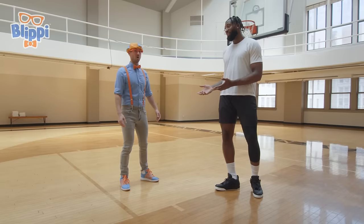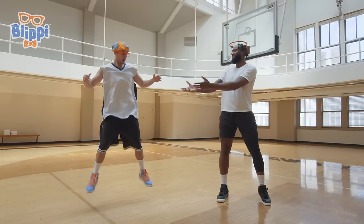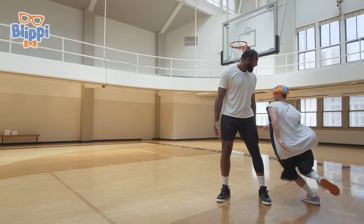Well, if you wanna play basketball, you have to look the part first. Oh, really? I have some extra clothes for you, so give me one second. Wow. Here's some clothes in my closet. You ready? Yeah, I'm ready. Whoa! Check it out. Now I look like a real basketball player. Now I'm really ready to play some basketball.